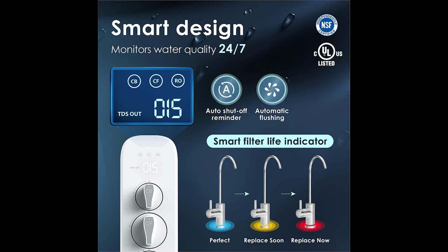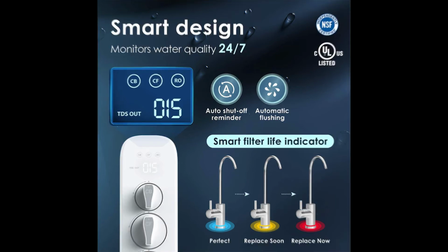A lighted ring, built in at the faucet's base, changes from blue to yellow to red, indicating when the RO is working perfectly, when the filter is close to changing, and when it is time to replace it. Warranty: 1-year parts warranty with registration.